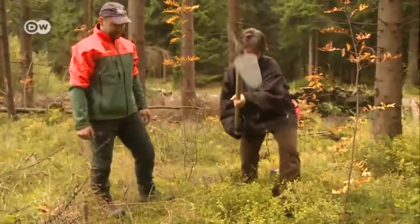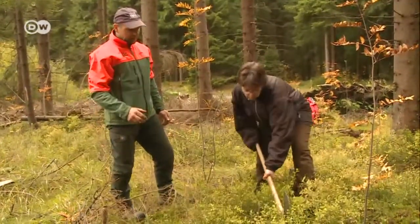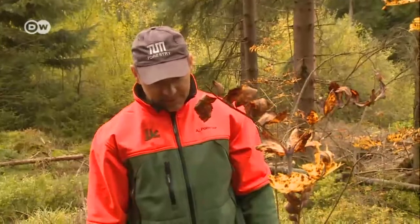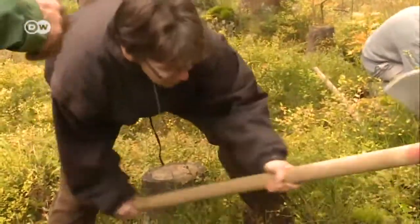Back in the woods, Chief Forester Vollmer introduces the crew to the craft of planting trees. The mattock is an unwieldy tool, but Gerlind gets the hang of it. Together she, a teacher, and Ronnie, a truck driver, are a dream team.